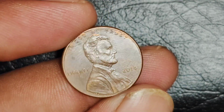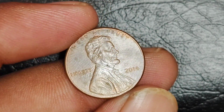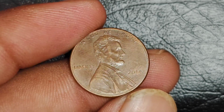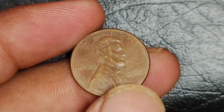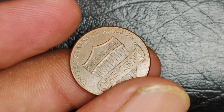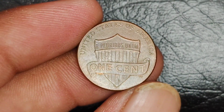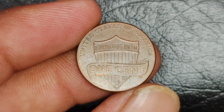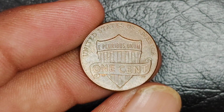This means no scratches, no wear. Basically, it looks like it just came off the minting press. A 2014 Lincoln penny with no mint mark that achieves a mint state 70 grade is almost like finding a four-leaf clover. These rare, uncirculated coins are what you want to look for. The higher the grade, the higher the value.